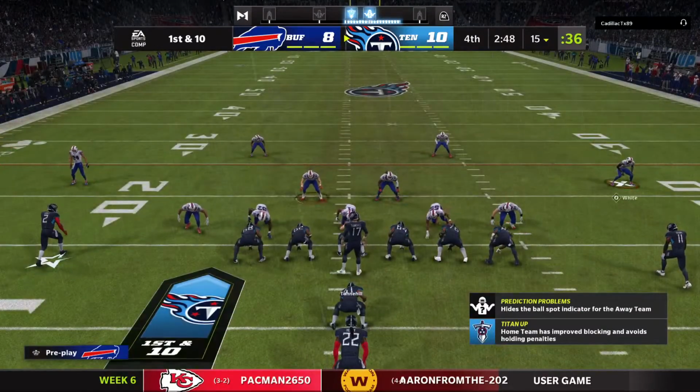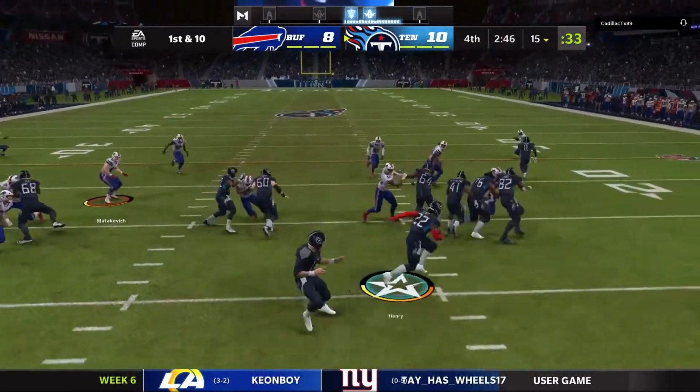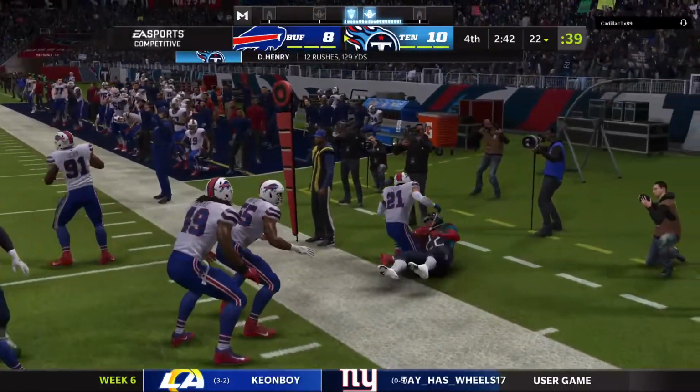Tennessee offense about set and ready to go. After the touchdown we just saw, we have a brand new ball game. And now look at the situation. You got plenty of time on the clock. Defensively, they have 3 timeouts. So do you run the football here or do you throw it?